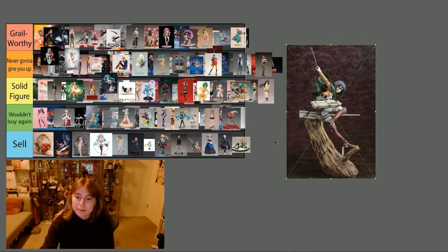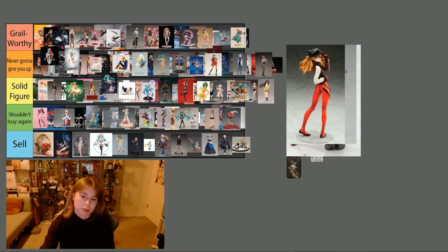We have the sick Mikasa by Kotobukiya. Super cool figure. I love her. I wouldn't sell her, but she's nothing to write home about. She's just a solid figure. Oh my god, where am I gonna put it though? She's just a solid figure. I know this is a lot of people's grail.